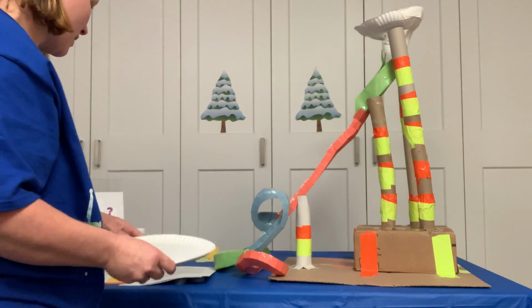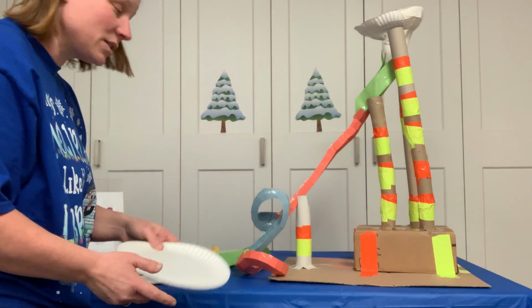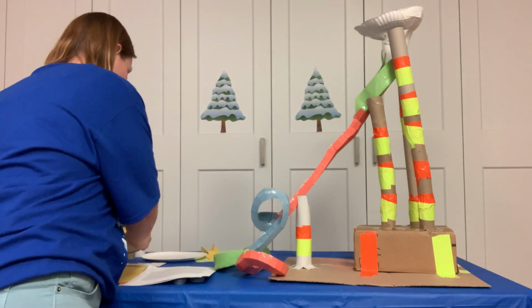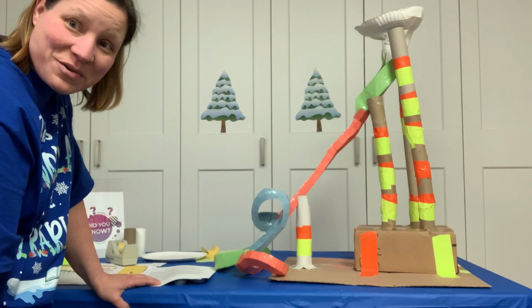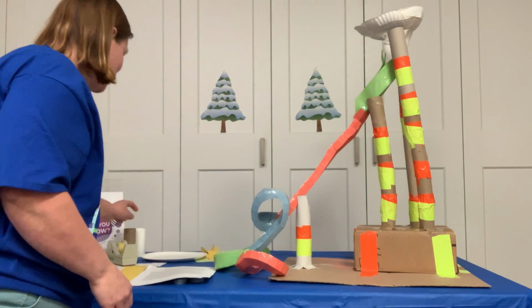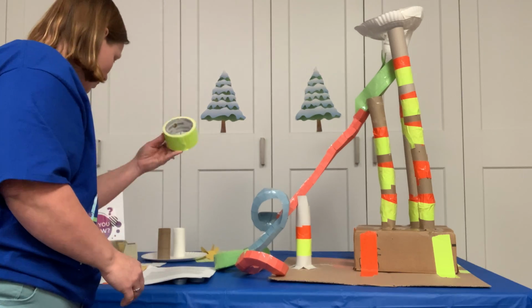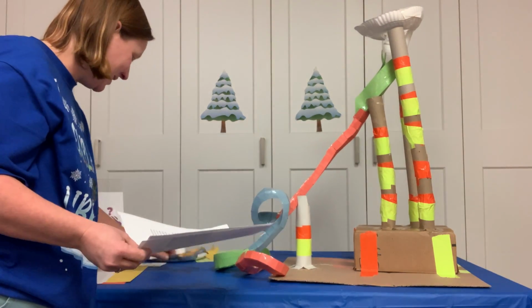So your kit's going to have construction paper. You're going to have some paper plates in case you'd rather use paper plates. There are so many different ways to make roller coasters, and you can use any of it. And you can use stuff that you have at home that maybe I didn't put in your kit. You'll have some paper towel rolls. You'll have a roll of duct tape because you can see that came in handy.